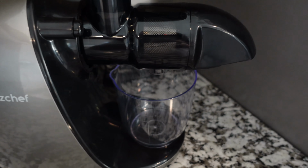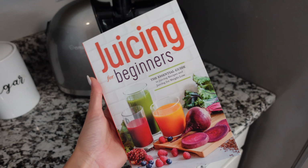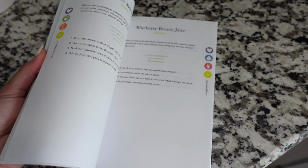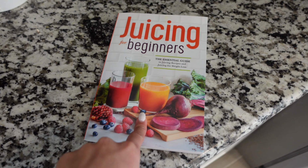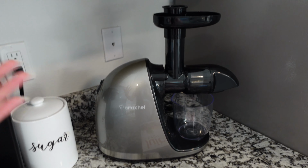And I actually wasn't going to add this to this video, but I did also get this on Amazon. It's Juicing for Beginners, and it just comes with a bunch of recipes in here that you can use for making juices. I've definitely done maybe 3 juices from here, but the amount of times I've done orange juice in this thing is too many to remember.